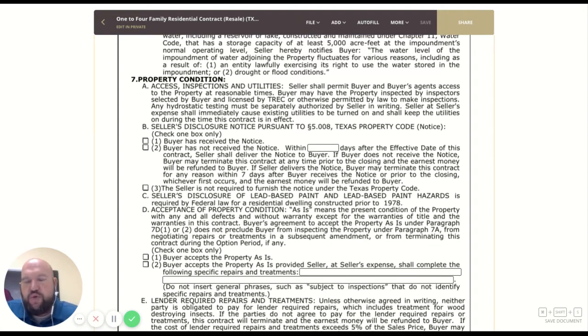We're going over part 2 of the 1 to 4 family contract form. We already did part 1. This is going to be starting at paragraph 7, property condition, through the rest of the contract. So if you have any questions about the earlier section, go to our video on part 1. Property condition, access, inspection, utilities. Extremely important part of this contract.